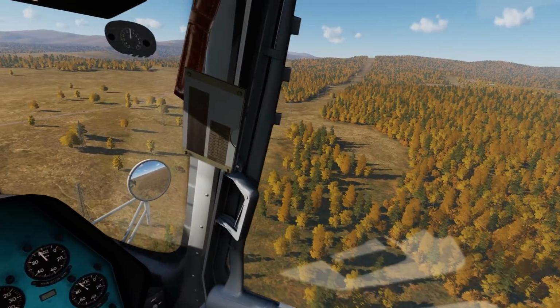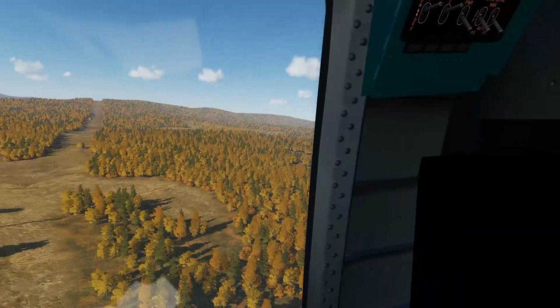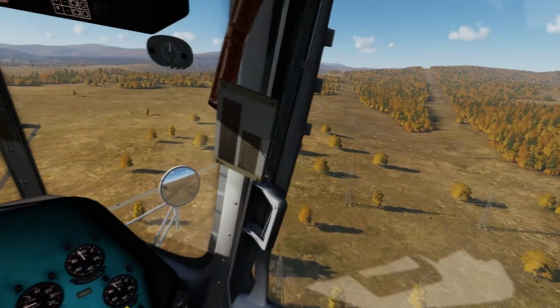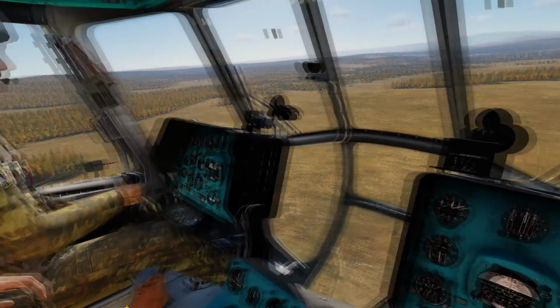How awesome does DCS look? I know I've probably said it all of the time, but it just always makes me look at it in awe. 2.5 is just gorgeous.